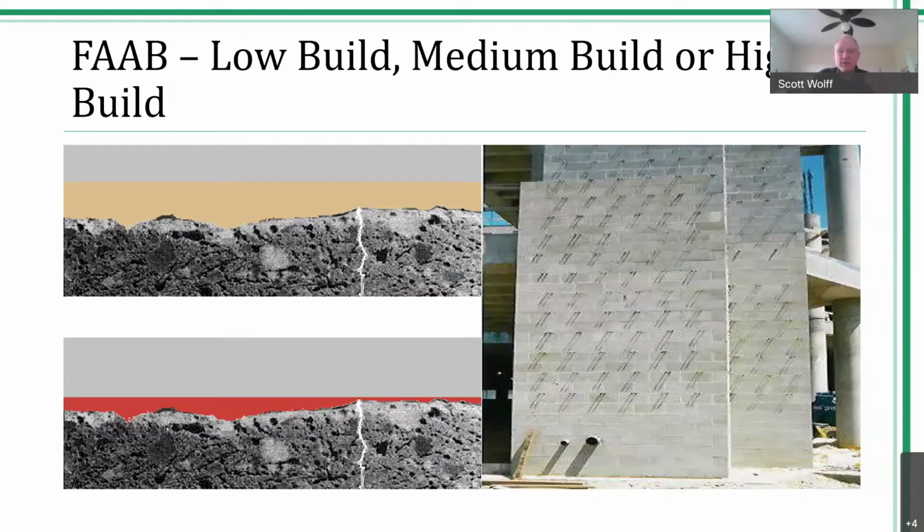And the reason for that is when we apply a thinner membrane onto a porous substrate, and of course we're showing the most aggressive example of this, CMU or block under magnification, the substrate wants to pull a lot of that moisture out of the membrane, making it more, frankly, unwieldy to ensure that we're going to get that correct dry film thickness. The problem is if we apply it just in a single lift application, there may be some areas of discontinuity in the application.